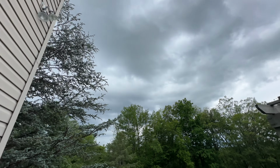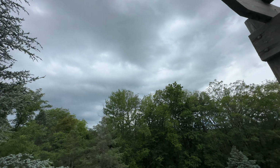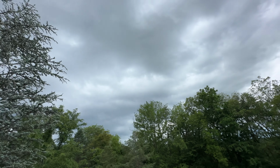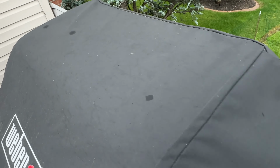Double good news. Sold another one of those fuel bottles and hey, we've got a thunderstorm rolling in. I love to capture these whenever I can. Pretty cool. They always come in from this way and I hear a little bit of rumbling. Also hear a lot of chickening. I think it might actually be starting right now. We got a couple drops.